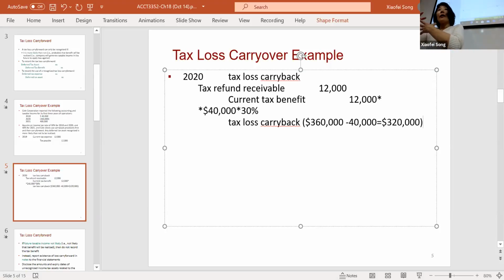When this amount is carried forward, it will reduce future taxable income by this amount, and the future tax rate is 40%. So therefore, the future tax benefit is going to be 320,000 at 40%, and that will be 128,000.